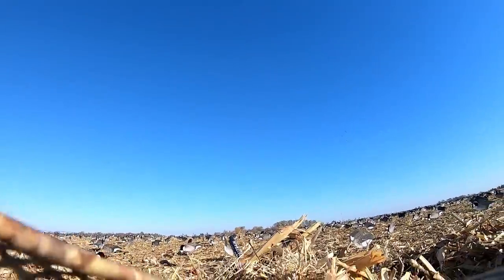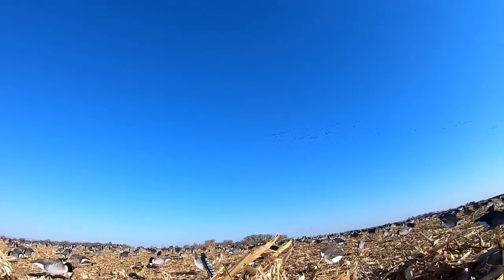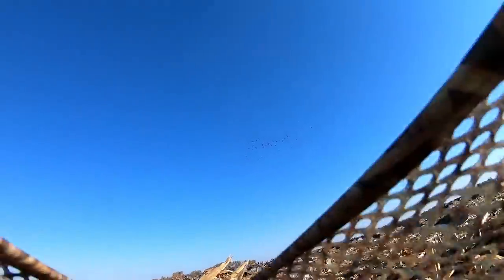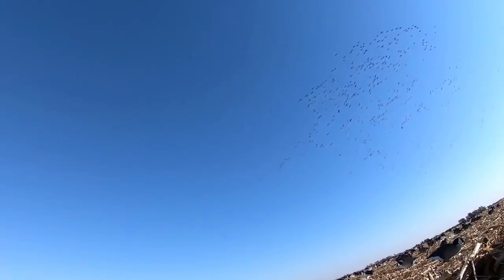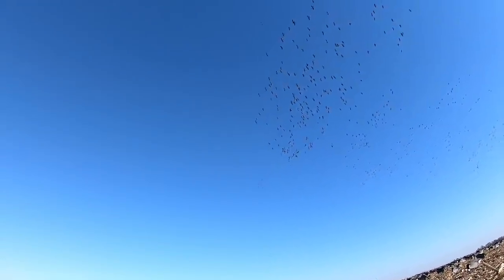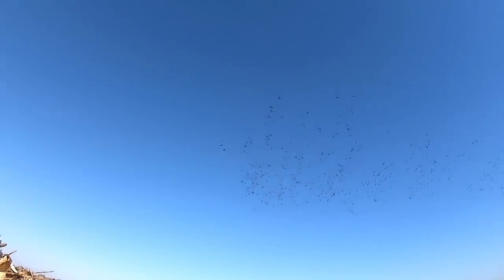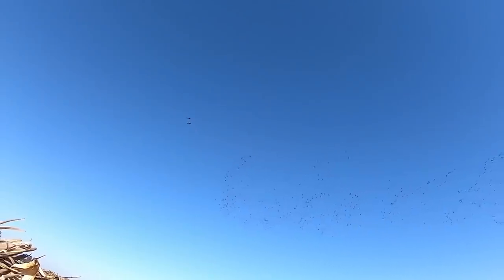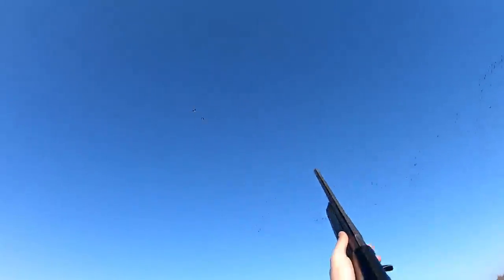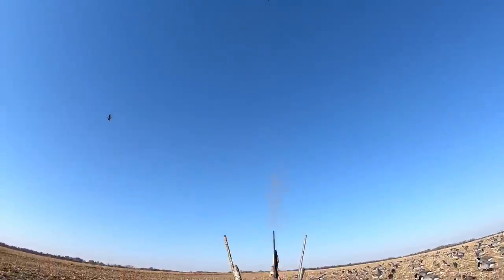Here we go. We got a good group working us. We're not calling. We got some specks in here. That's what we need to shoot us some specks. Oh, yeah, boys. See these two low specks? Want to shoot these two specks? Shoot the two specks! Yeah! That's what we needed.